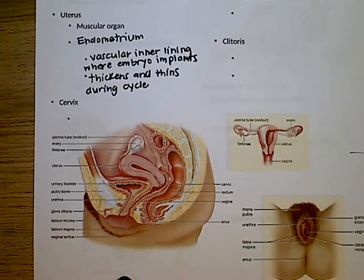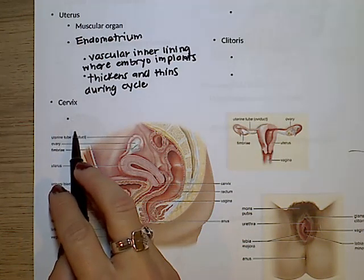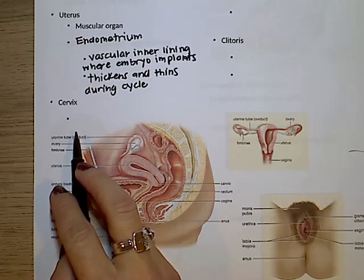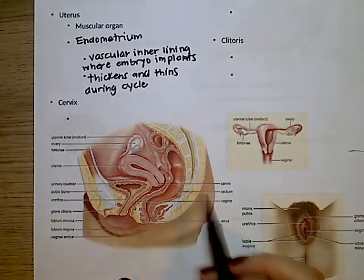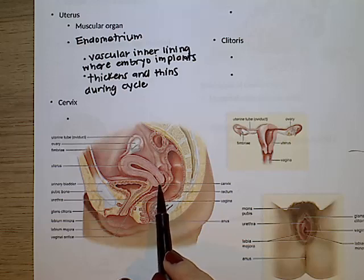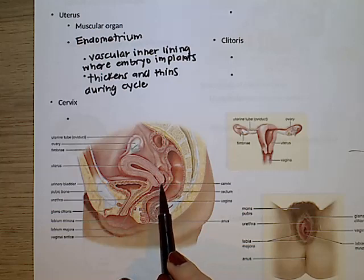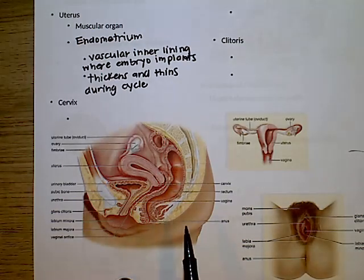Next up in this female journey is the cervix. If you've ever had a pap smear or heard of someone getting a pap smear, that's where they're gathering cells from, right here. It's kind of the space between the uterus and the vagina. And they're checking for cervical cancer.